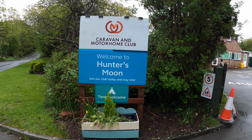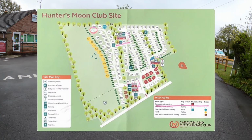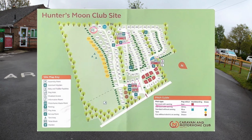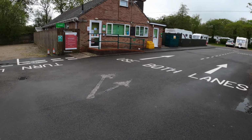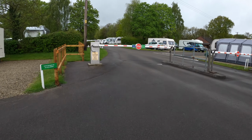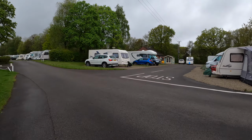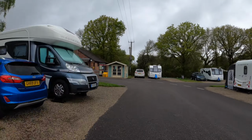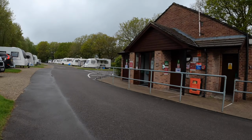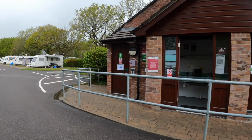Time for the site walk, and here is the entrance and reception that you have already seen. Here's a map of the site. As you can see, there are over 100 pitches, so it's quite a bit bigger than the last Caravan and Motorhome Club site we stayed at. We're going to take a walk this way, which will give you a good feel for the site. Here is the second shower block. We saw the first one as we drove in.